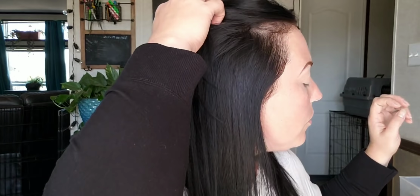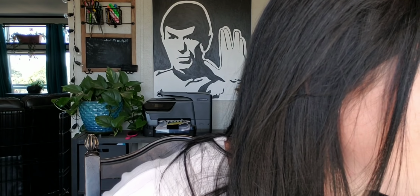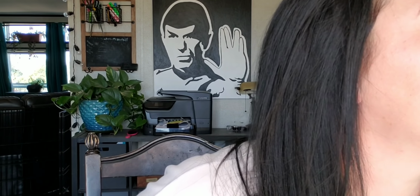Okay, so now I have that done, then I start with the eyeshadow. Now I really don't know what I'm gonna do, but let's do something. Actually, you know what I'm gonna do? I'm gonna start with the palette, my very first palette that I ever bought.